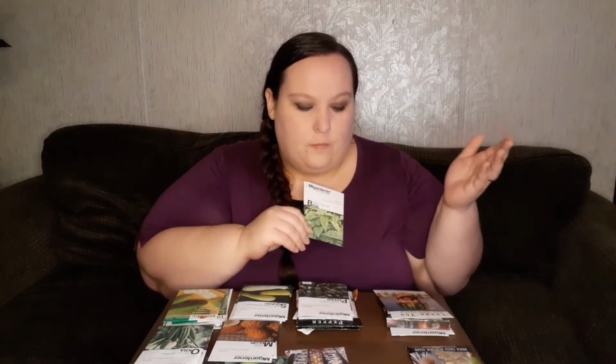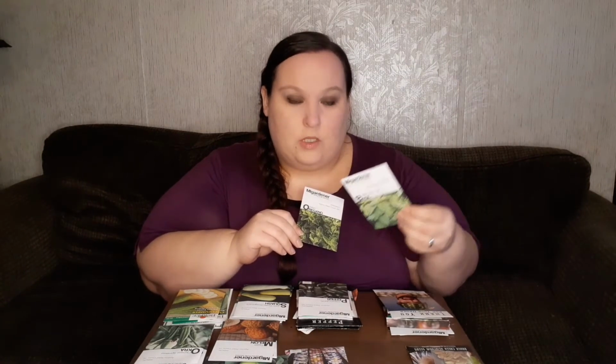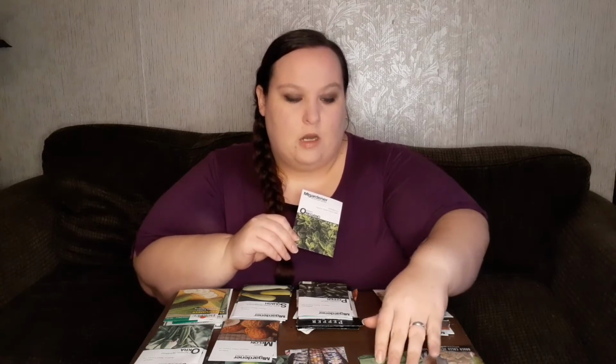Some herbs that I plan to grow. Here I have from In My Gardener, and this is my by far favorite seed company. I love Baker Creek, and I'll even buy some from the store, and I have lots of seeds that were just given to me, but my first go-to is always In My Gardener. I have basil, which did really well last year. I started that from seed and it did really well.